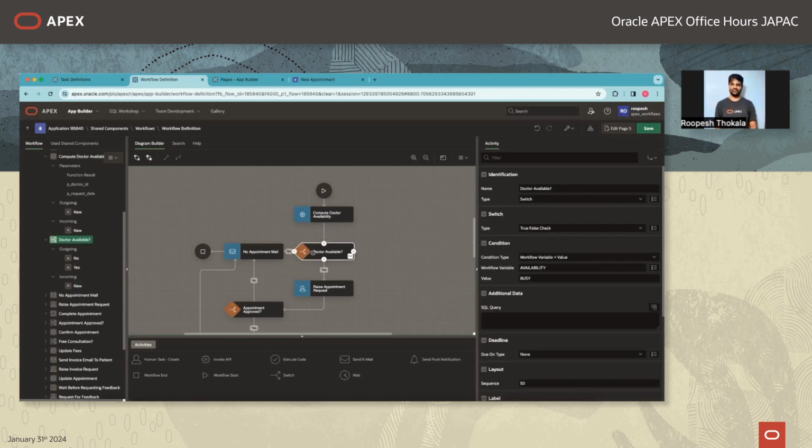Now, in my doctor available, you can check that this is a switch. You can drag and drop one here again. This is a switch activity. There are multiple switch type activities like true false check, check workflow variable, case if else case. I'll be talking about true false check and check workflow variable here mostly. Please wait for some more time. Once I go to true false check, I'm checking the workflow variable.